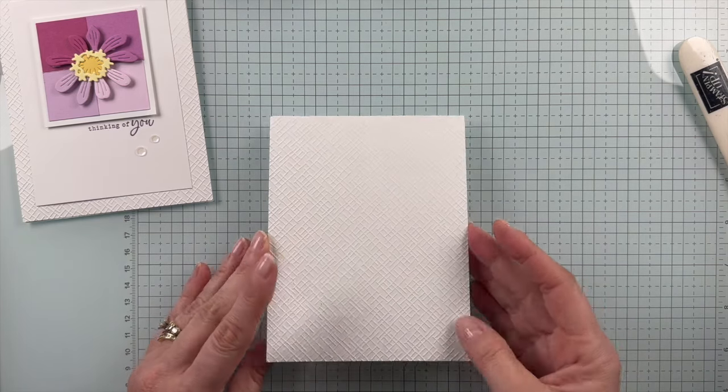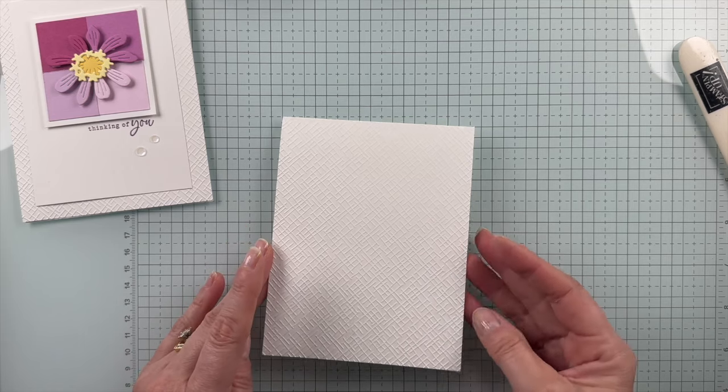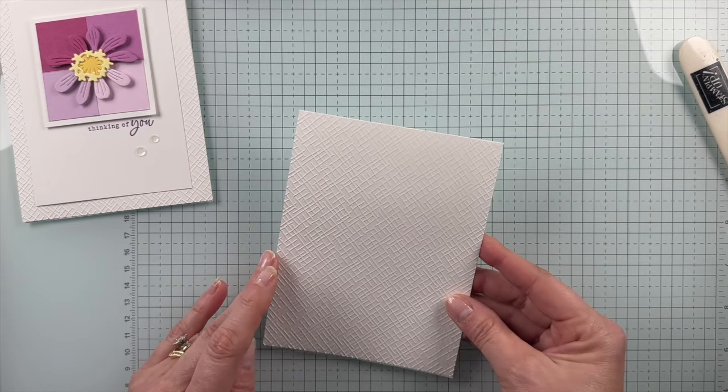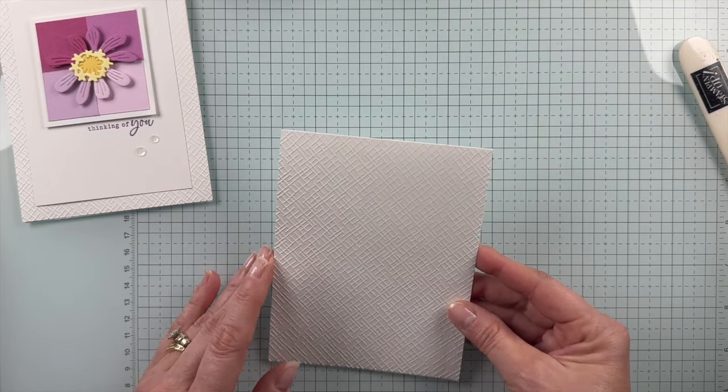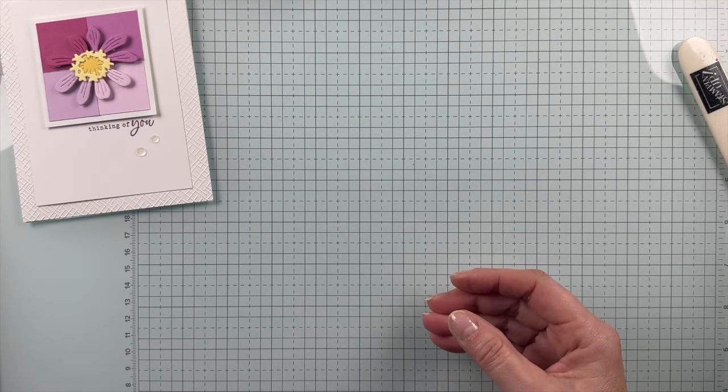Now, I think for this card, you actually could do the whole card base if you wanted to run it through both times, because that might be kind of a fun way to add a little texture to the inside. But that's entirely up to you. All right, I'm going to set this aside. I'm going to start with our focal point here.